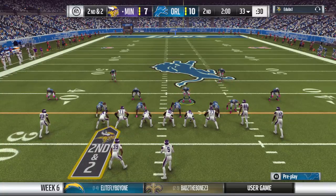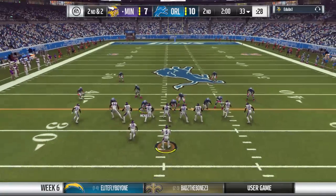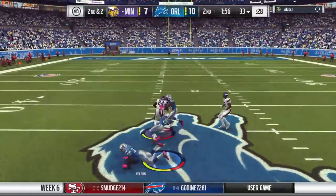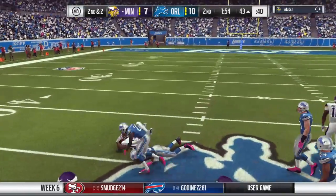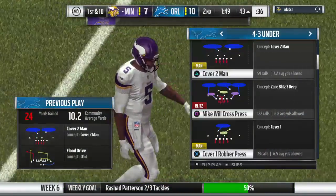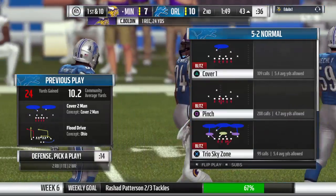Let's go. Blue 58. Blue 58. A second down throw for Bridgewater. And he's got it. Got his man on the in route. Complete. And he's finally taken down, but not before getting across midfield and across the 45-yard line.